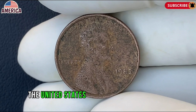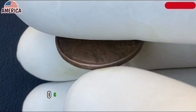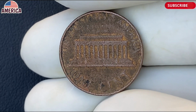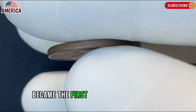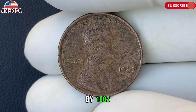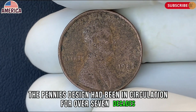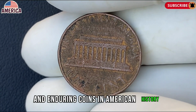The United States 1-cent coin has a rich history, starting with its debut in 1909 to commemorate the 100th anniversary of Abraham Lincoln's birth. Designed by Victor David Brenner, the Lincoln cent became the first U.S. coin to feature the image of a real person rather than an allegorical figure. By 1982, the penny's design had been in circulation for over 7 decades, making it one of the most iconic and enduring coins in American history.